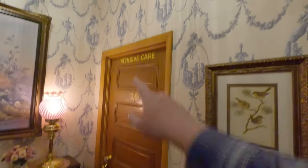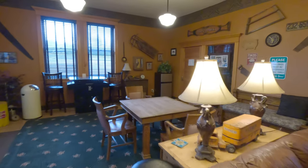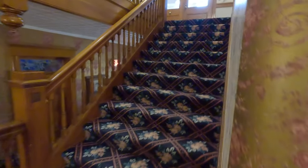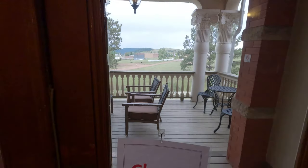Very cool. If you notice, the names on all the rooms, they're named after parts of the hospital. Oh, there's a lounge down here. Hey, how cool is this? Going up the stairs to my room. That's what some of the other rooms look like. Nice little balcony. Too bad it's closed.